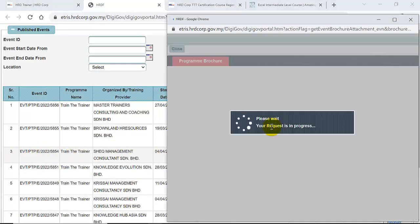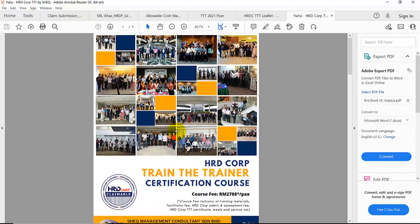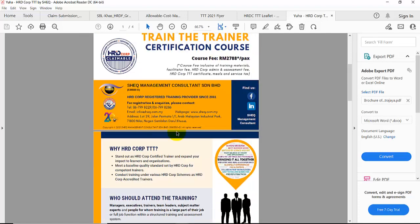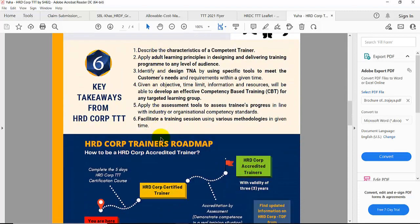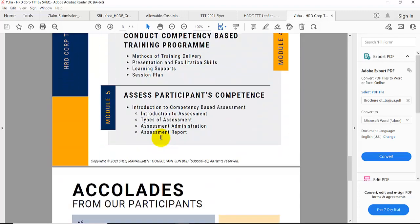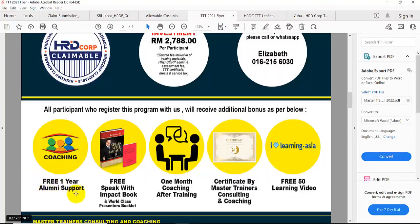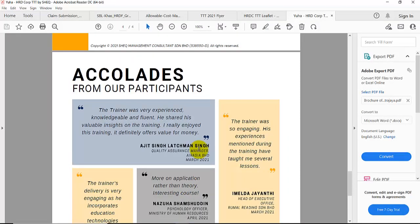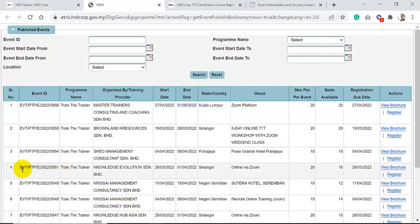Okay, let's look at another one. The third one. Let's just click on this. So click and you will be able to see, oh wow, cool. Okay, impressive. And then let's look here. So why HRDCorp should use that, the key takeaway from this. Did you see that this offers free 1 year support, free Speak with Impact? It's a physical book. Did they offer 1 month coaching? Did they offer free 50 videos? No, I don't see it. Did you see it? Let me just look here. No, right? Yeah, no. So don't believe me.